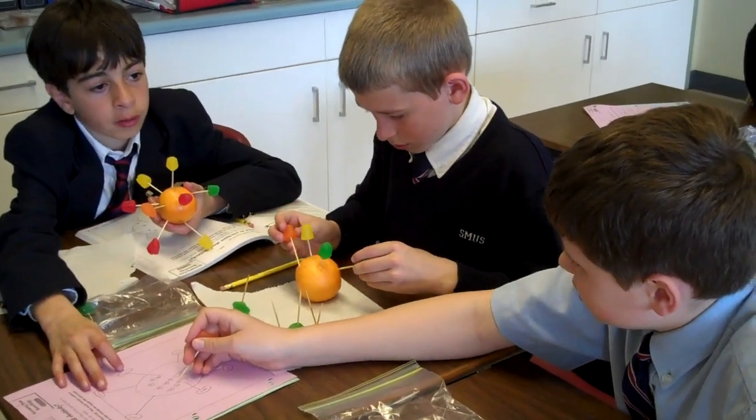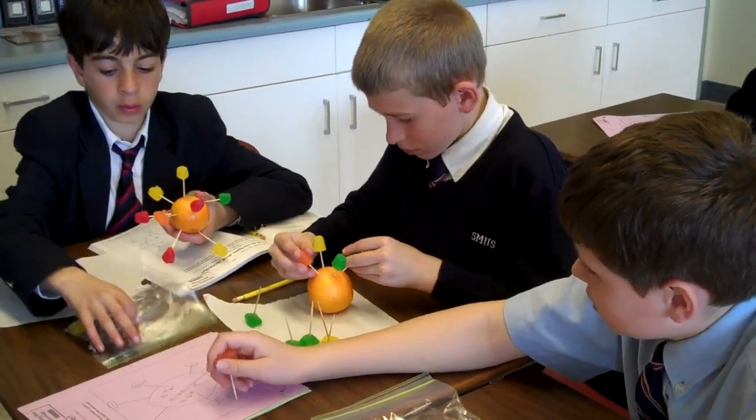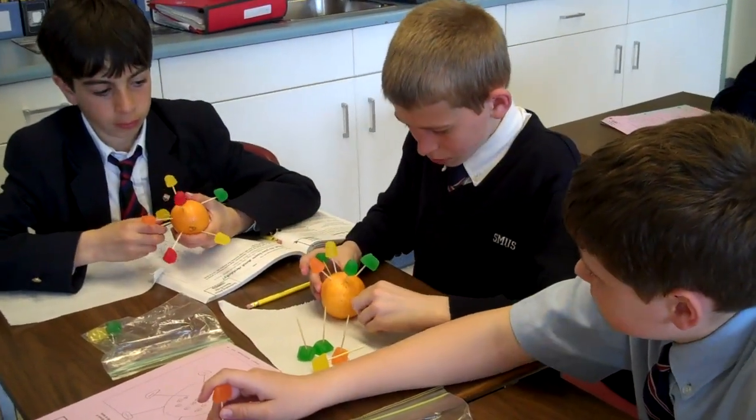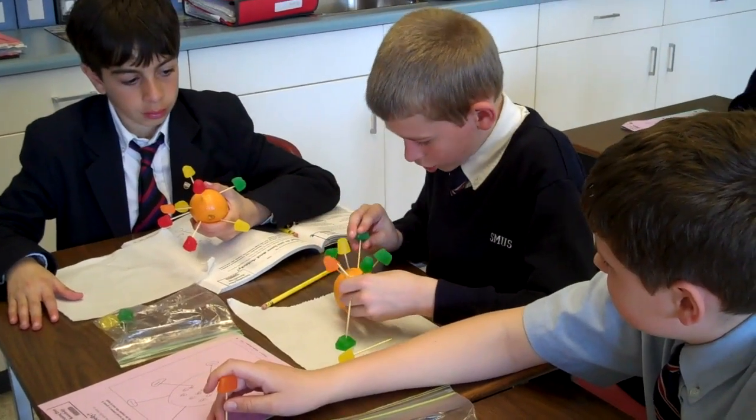And you said 10 electrons. No, I said 4. Oh, and it's positively charged. No, it's negatively charged. It's neutral. Exactly. So it's 10, uncharged. It's neutral.